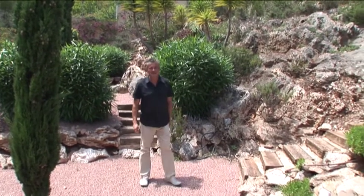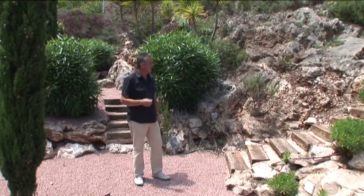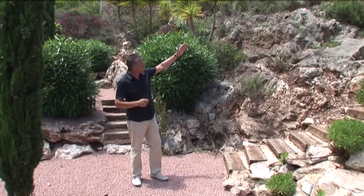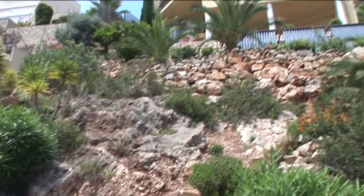As you can see, these gardens have been beautifully landscaped. Lots of different subtropical plants, herbs, nature at its very best. It really is quite spectacular. And you'll notice also high up there are solar panels which supply all of the hot water for the property.